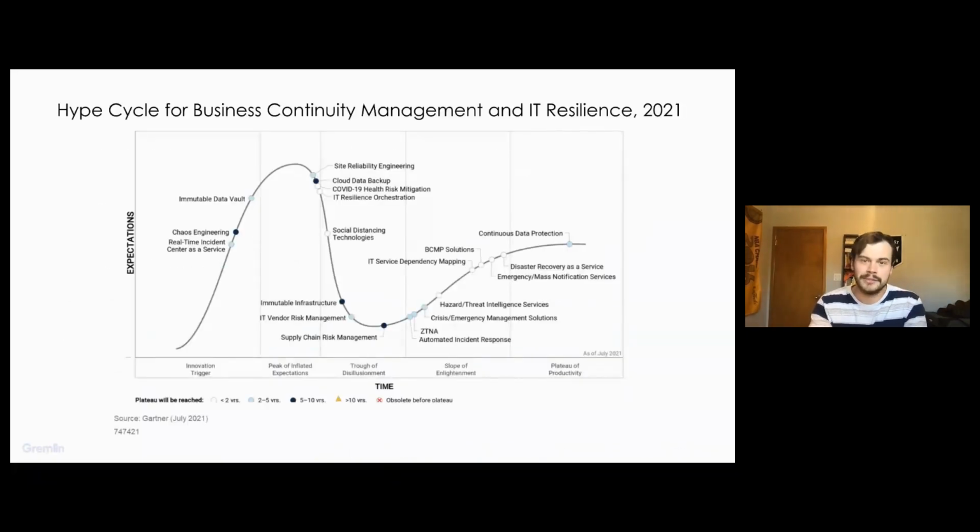And I like to show this, right? The same, from the same hype cycle report. It's interesting, right? When you look at this hype cycle for BCM and IT resilience, you see a few things that seem very different. For example, you see social distancing technologies, data protection. But when you look at this peak of inflated expectations, right around here, and also the innovation trigger, you're looking at chaos engineering, which we'll talk about, right? Very much a reliability, resiliency related practice, right?